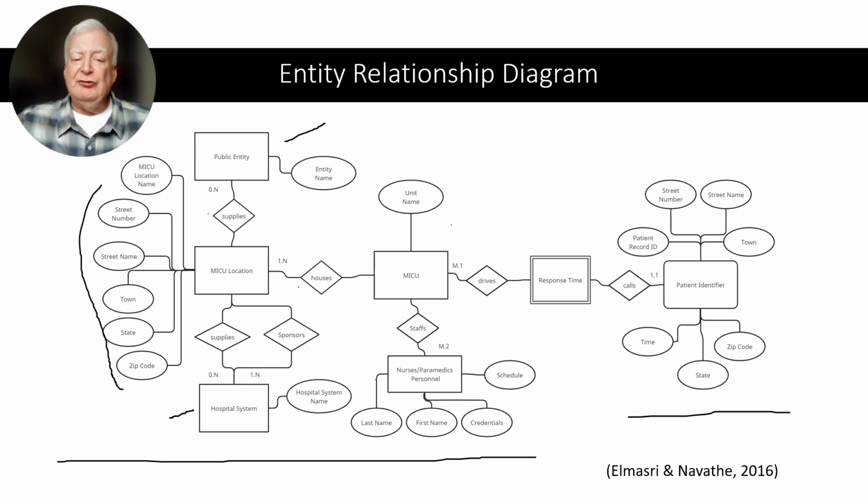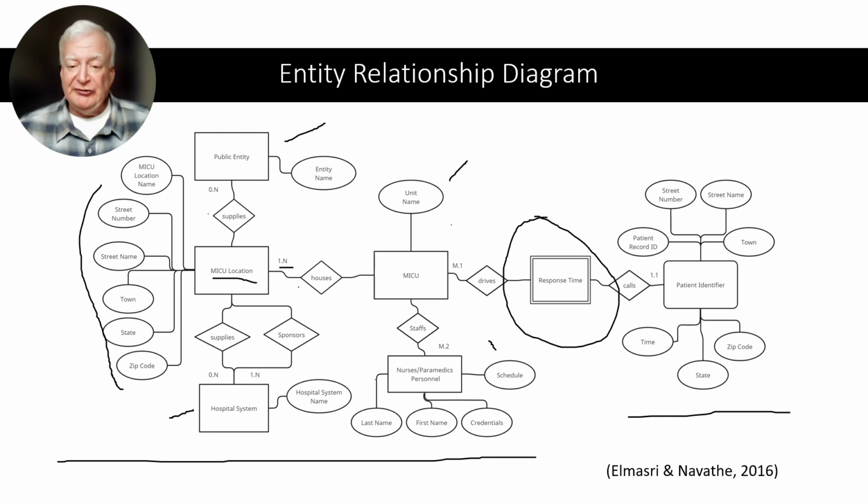A particular MICU location may have more than one unit, so it has entity relationships. This would be a one-to-many location for the MICU bases. Each MICU base would have information on the nurse or paramedic and their credentials, who's working on the truck, and also the unit number associated with the truck. And finally, by combining that information with the patient information, we get this database out of the ArcGIS system, which is the response times, and that's the file that we're going to be using to make decisions.